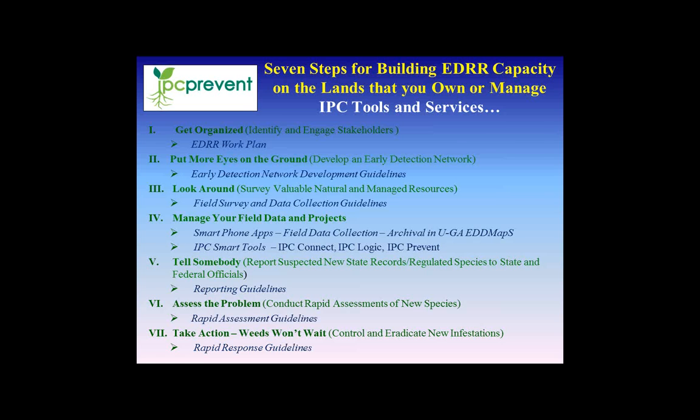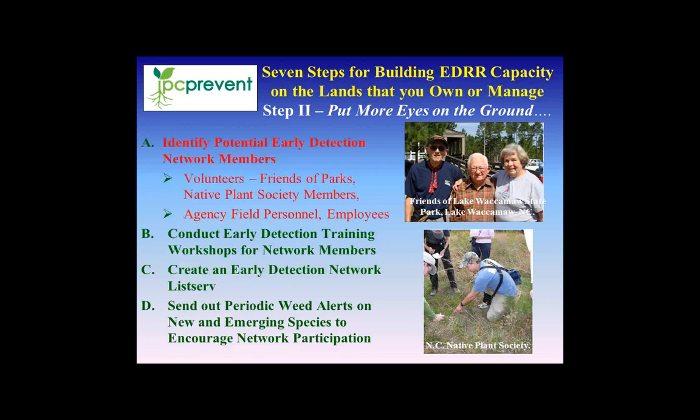So we're going to jump ahead to developing that early detection network. This is the one thing I've been working on with groups like the Delaware Invasive Species Council, North Carolina EPPC, South Carolina EPPC, and others for a long time, to try to figure out how to build an early detection network.